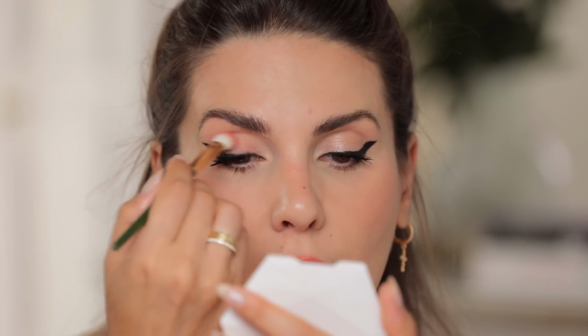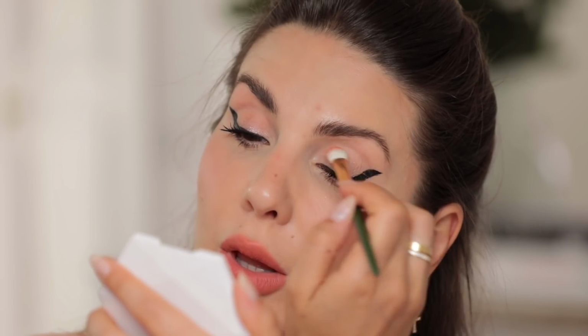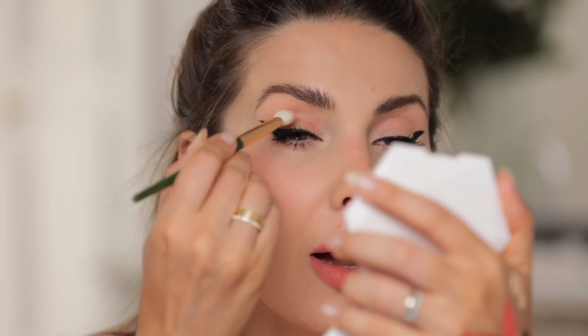Since I have no eyeshadow, I know that the brand has eyeshadow right now, but since I don't have any, you know what? I'm gonna apply this in here, create a monochromatic look. It's the same blush that I have on my face, same color. I actually love this makeup look. I don't know how we got to this, but I love it.